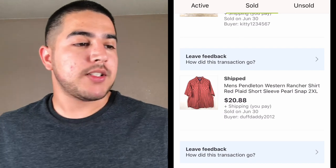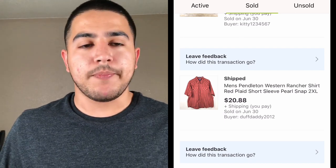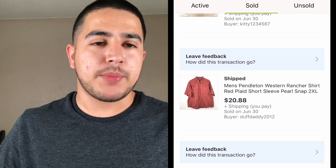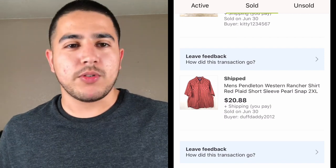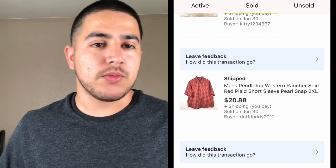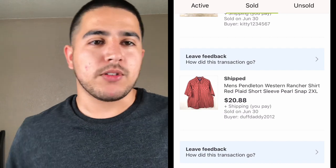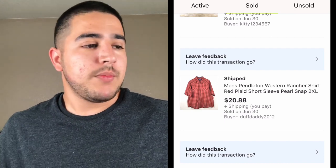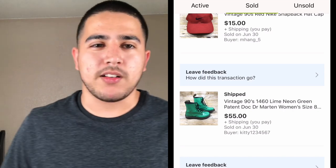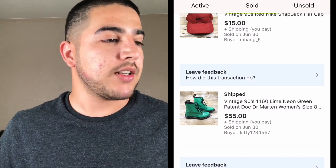This is a men's Pendleton Western Rancher shirt. The rancher shirts, or just the plain plaid Pendleton button-ups, don't do too well. If you can get the wool ones, long sleeve, the nice ones, those sell very well and very fast. I've sold those upwards of $50 to $60. The button-up shirts do okay, but this one's been sitting for a couple months. I think I paid $5 for it, so it sold for $20, so not too bad.